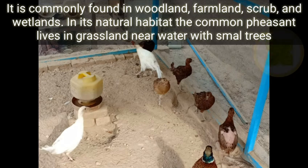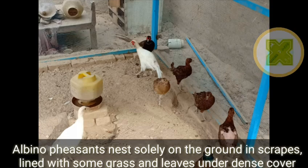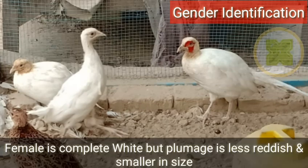It is commonly found in woodland, farmland, scrub and wetland. In its natural habitat, the common pheasant lives in grassland. The albino pheasant nests solely on the ground in scrapes lined with some grass and leaves under dense cover. Occasionally they will nest in a haystack or an old nest left by other birds, and roost in sheltered trees at night. The egg incubation period is 22 to 23 days in the wild, and one day more in the incubator.